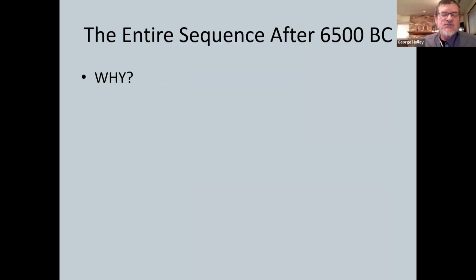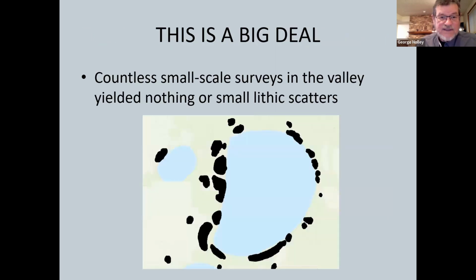So in short, we have the entire sequence here after 6,500 BC in a relatively small area, 400 acres. Why? Well, I can't say enough about how big of a deal this is first. I have been involved in a number of surveys in the region, and to find one site is good, but to find so many sites is basically unexpected.